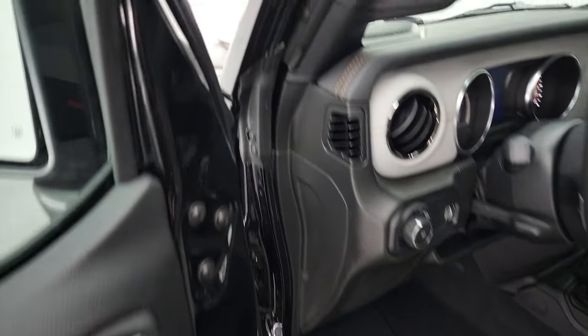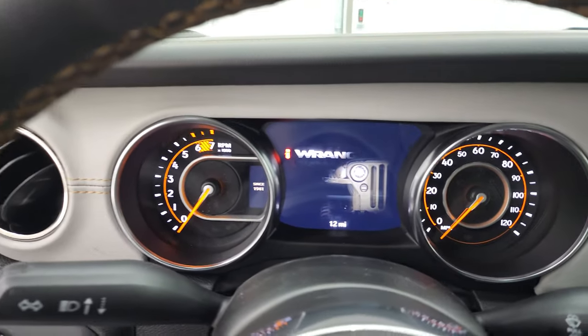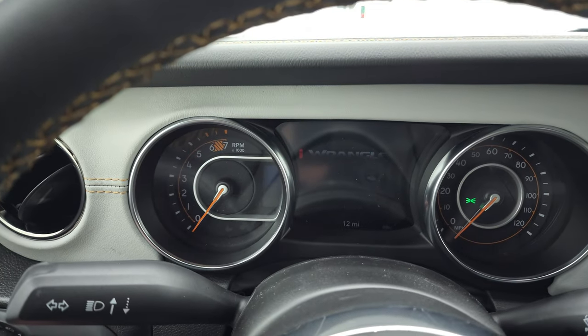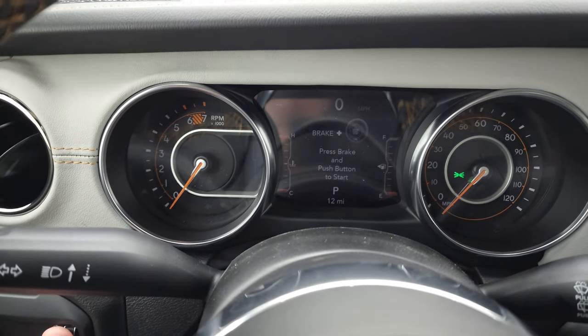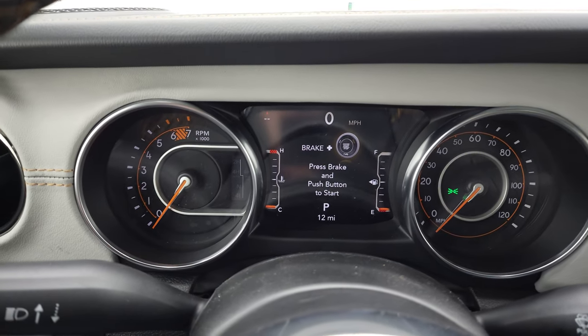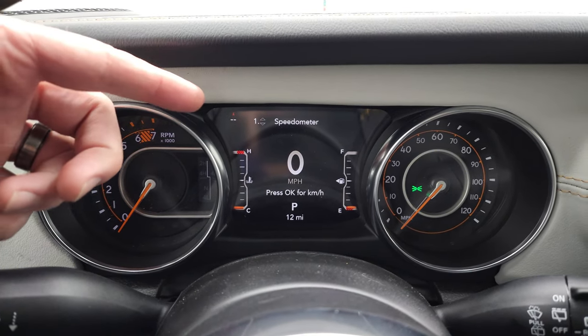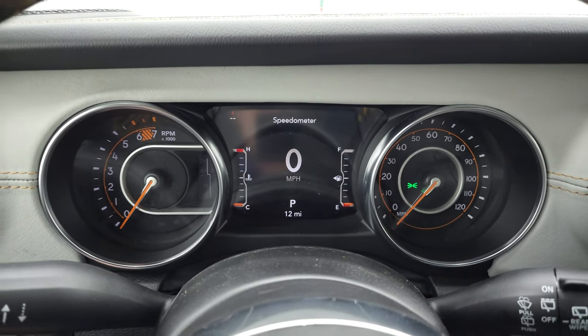Hop inside, check out the instrument cluster and everything that this one has to offer on the radio and everything. And then we'll turn on all those LED lights and do a final walk around with those on. Get the 7-inch LCD display, digital speedometer, compass display. You can change all these corners to read whatever you want.